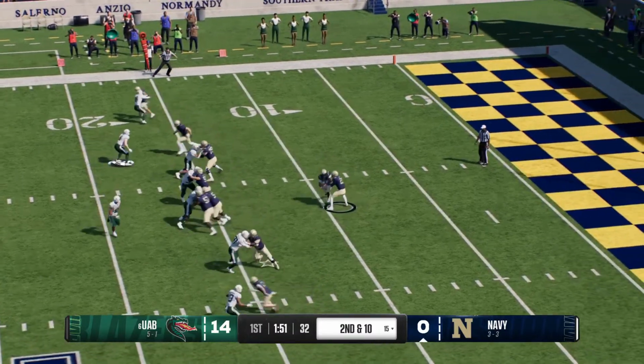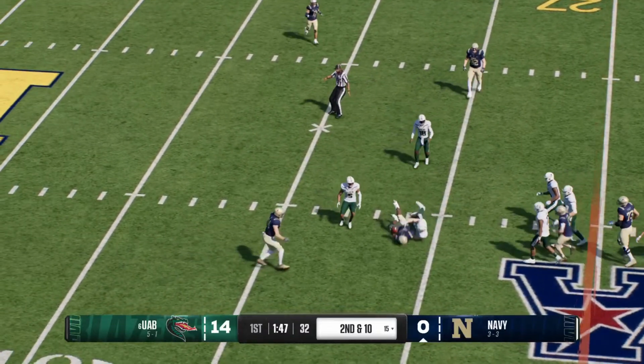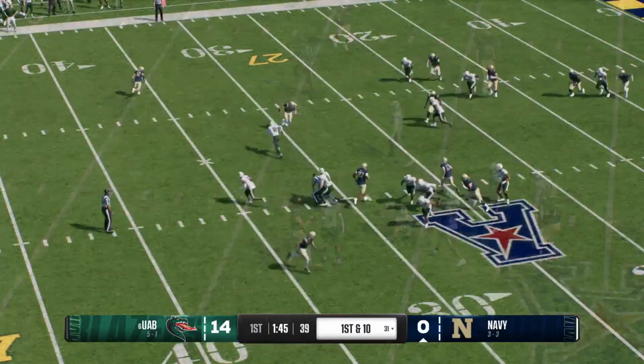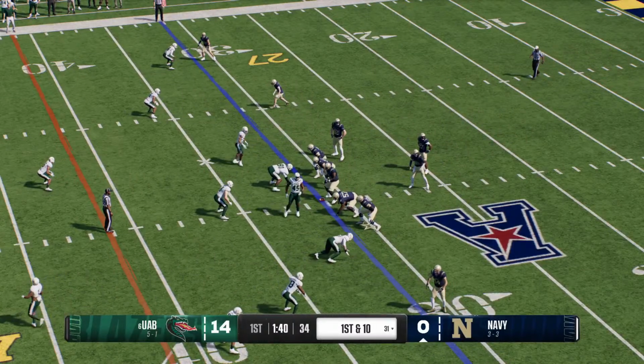Yeah, and it's just the first quarter, so it's not the end of the world. You've seen slow starts, but you got to continue to pick and pick and pick until you find that play or that scheme that you can use against this defense. Navy quick to the line.